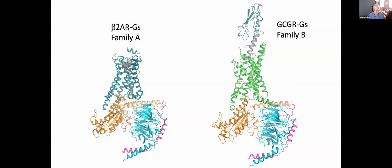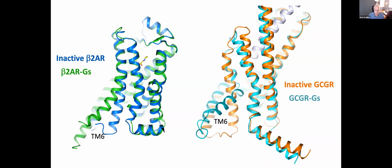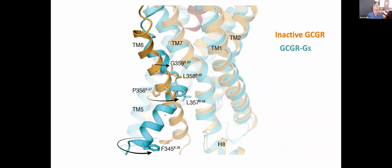The G protein also engages the core of the receptor. TM6 also moves outward. There's one major difference, though, which is that the movement of TM6 is much more dramatic. In activation of the beta-2 receptor, TM6 undergoes a gradual outward bending, whereas in the glucagon receptor, we have this really dramatic bend in the helix and a disruption of the N-terminal part of the helix. That's shown in a little more detail here. The helix bends and rotates about 180 degrees. So these are incredibly large structural changes and energetically unfavorable.